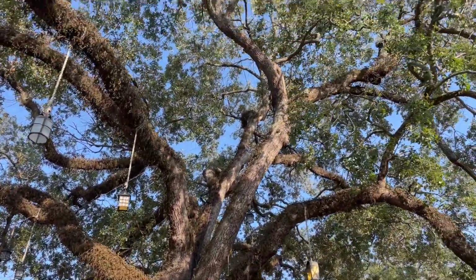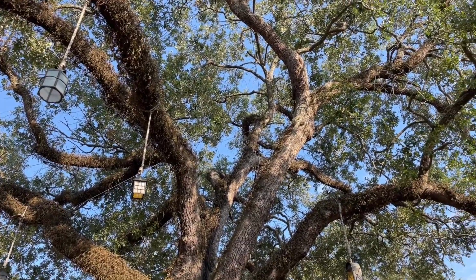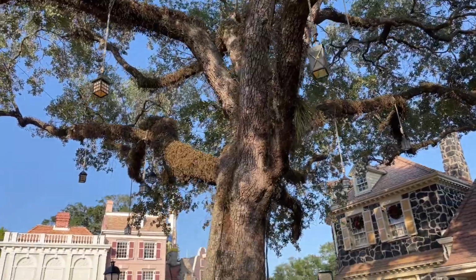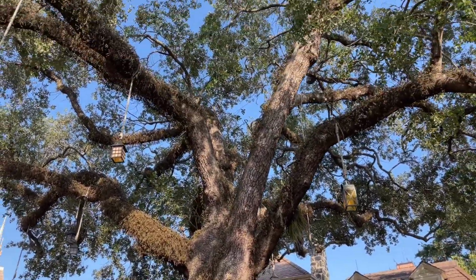You can see there are some wires through the branches. I've been told that that's kind of just to keep the branches intact and growing the way they want the tree to be growing. That is so cool. So over 150 years old, this tree is still going strong here at the Magic Kingdom.